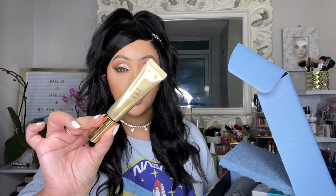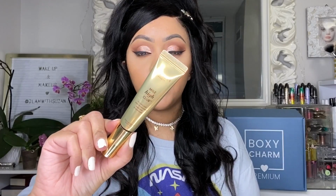So digging right back into the box, and we have a mascara in here, so let's try it out. So this is the Wander Beauty Mile High Club mascara. It's supposed to be volumizing and lengthening, so fingers crossed this is a good mascara.